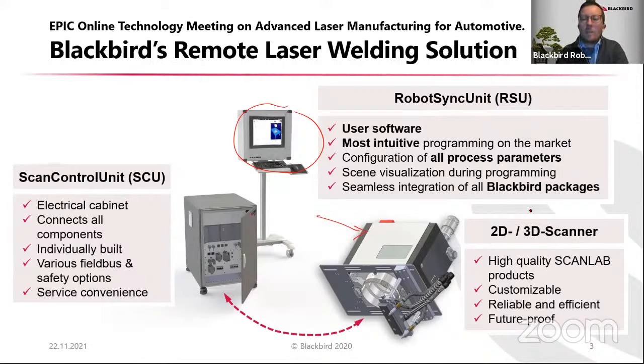And normally you would have a laser source. The laser goes through the scanner and is focusing the light. And somewhere down there, the welding is happening. And now what we do at ScanLab and at Blackbird, we mount the DOE into the scanner. And this DOE allows us to have this very process-specific power distribution.